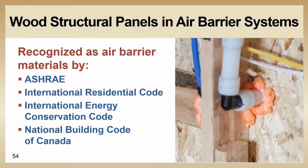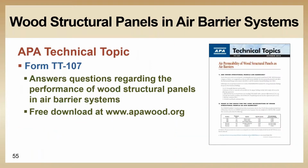As I mentioned on the previous slide, North American produced plywood and OSB products with a performance category of 3/8 or greater are recognized as air barrier materials by ASHRAE, the International Residential Code, the International Energy Conservation Code, and the National Building Code of Canada. For more detailed information, APA has developed a technical topic that discusses the performance of wood structural panels when used as part of air barrier systems, which is available to download from our website.